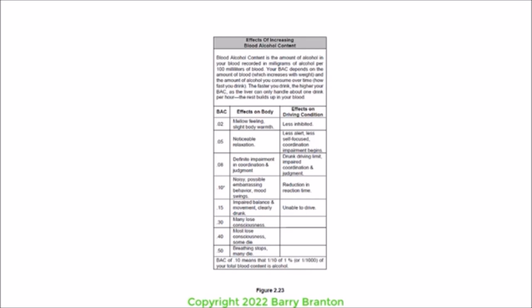BAC, 0.08. Effects on body, definite impairment in coordination and judgment. Effects on driving condition, drunk driving limit, impaired coordination and judgment. BAC, 0.10. Note, BAC of 0.10 means that 1/10 of 1%, or 1/1000th, of your total blood content is alcohol. Continuing with the table, effects on body, noisy, possible embarrassing behavior, mood swings. Effects on driving condition, reduction in reaction time.